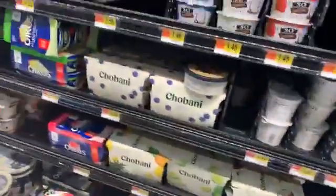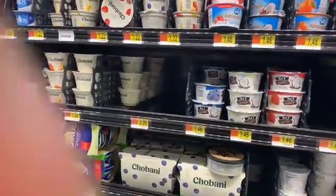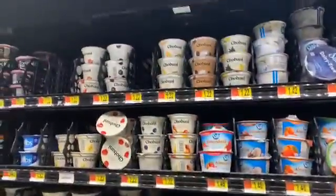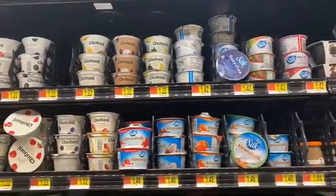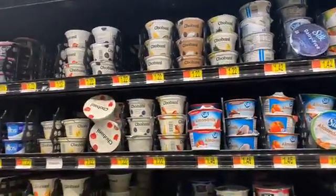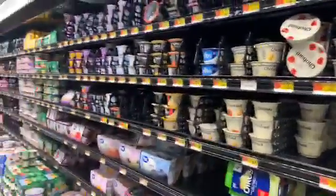There were some other yogurts that I found over at Whole Foods, but Whole Foods doesn't let me video in their store. So I took some pictures and I'll post them down below. There are Chobani and other products here, but they didn't have a vanilla for me to do a good side-by-side comparison. Anyway, I hope this has been extremely helpful to you.